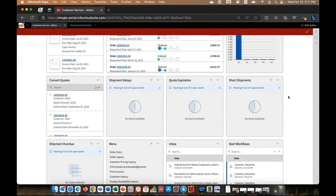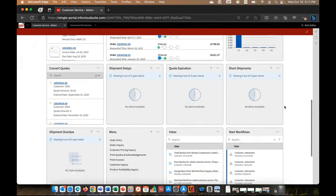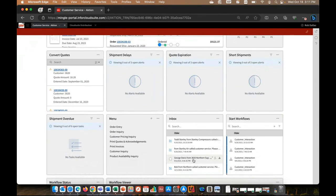Shipment delays, quotes expiring. And then, of course, I've got my inbox, which would have my tasks, my notifications, right? As well as the ability to manually start workflows if I wanted to, let's say, remind myself or someone else to follow up with a customer or to do a freight claim.